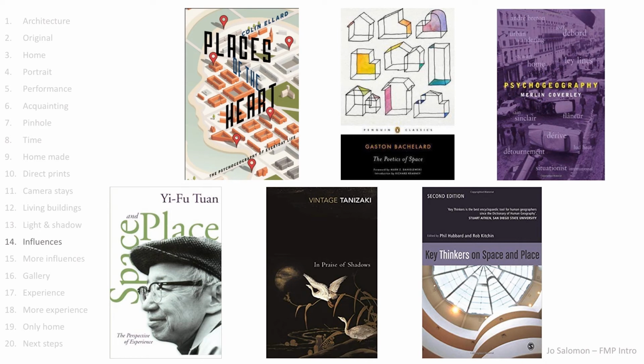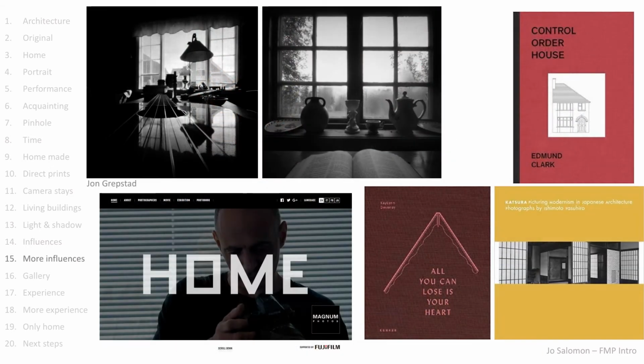There are a number of influences on this work, sociological and psychological influences, such as lots of reading that I've been doing on psychogeography and place and space. And it's important for me to be engaged in this intellectual side of things, as well as the more emotional side when I'm actually visiting the places. Other influences include photography influences such as pinhole camera work, like these works by John Grepstad, works like this project by Magnum, all about home, and other works that focus on buildings but try to look a lot more into the emotional ties we have with buildings, like these books.